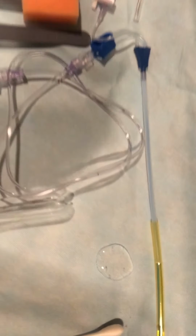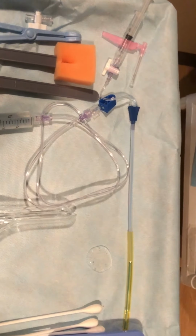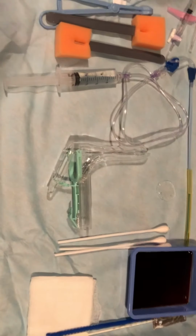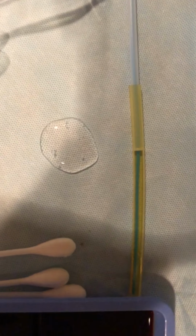And then this teeny tiny, that inner line, that little blue catheter, that little tiny part is what's going to go inside of the uterus and allow us to put the fluid in. So it looks like there's a lot, it looks like it's scary, but really the only part that's going to go inside the body is that tiny little blue tip right there.